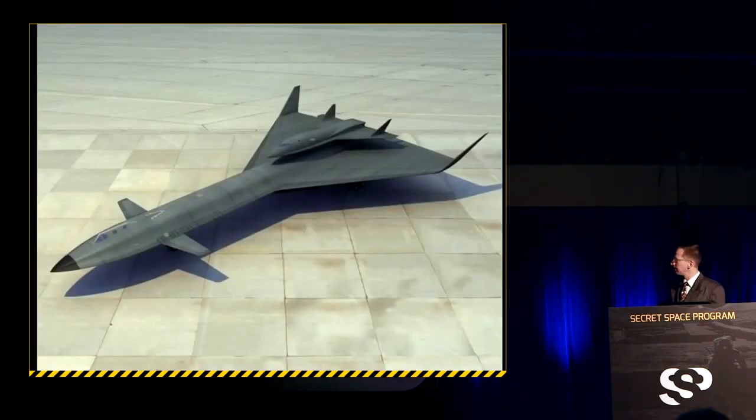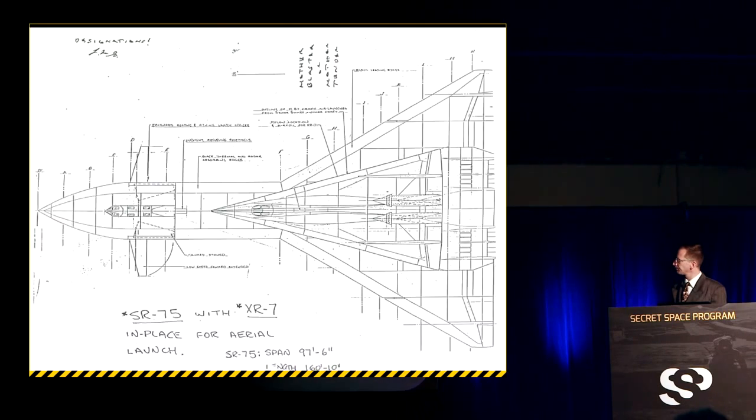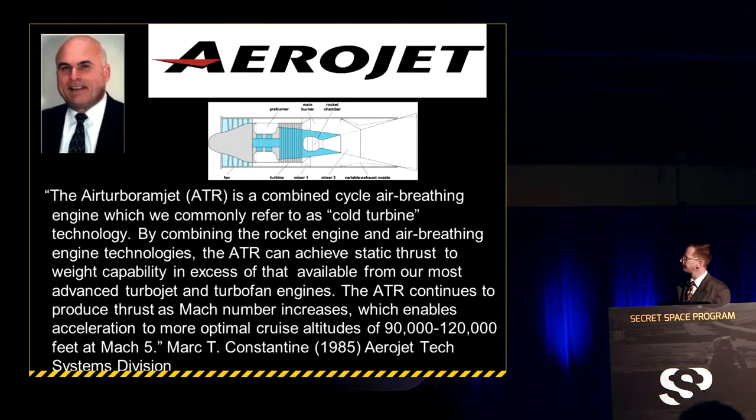John McNeil put this together, shows you the 2-stage orbit spaceplane system. Again, you can see the air intakes in this location and these large winglets. This is a top view looking down, shows you the scale of this aircraft here, and then we believe that this aircraft is not called Aurora, but in point of fact either Senior Year or Senior Smart. That's believed to be the code name for this particular aircraft.